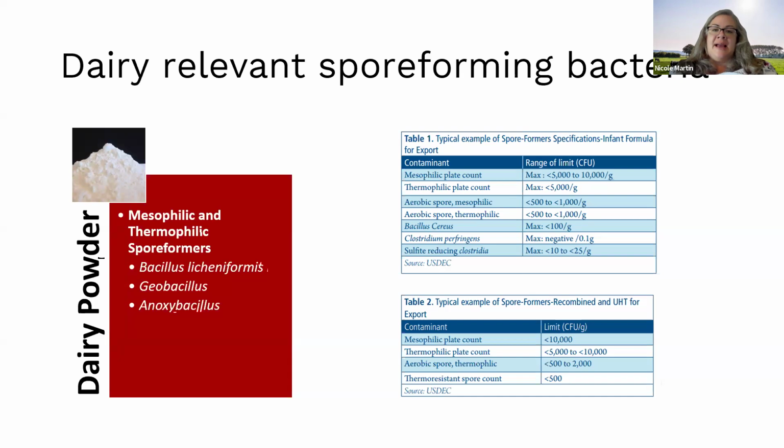And you can see I have some examples of specifications for exports of these types of products. And one of the reasons that we're concerned with exports in this project was because there is an opportunity for high value exports of organic dairy products to countries like the Middle East and North Africa, or even into Europe or into China. So these are organisms that we obviously have to be pretty careful about, from the perspective of making sure we have very low levels of these spores in the initial dairy product, and then also in the end product for powders and for infant formulas and for UHT products.